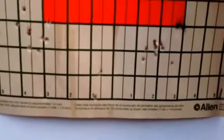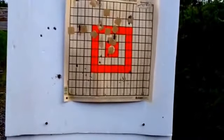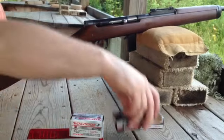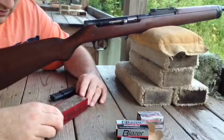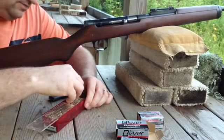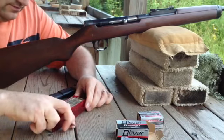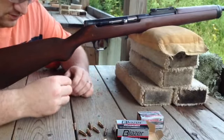So I guess we'll try... Well, we only got one left. We'll try the Winchester Super Speed. And we'll see how that does. Now, this one's certainly in a more expensive box, if nothing else, so I expect a little better accuracy out of it than I do out of the T22. This is copper plated as well.